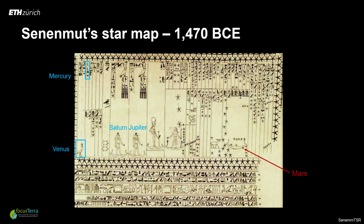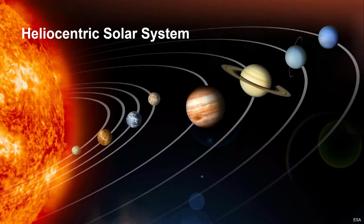But why does Mars have this retrograde motion once every 2 years? To explain it, you need to think of the solar system the way we do today. We have what we call a heliocentric model. The Sun is at the center and the planets revolve around it at varying distances. The Egyptians didn't think of the solar system in this way, so they couldn't find a satisfactory astronomical explanation for this retrograde motion of Mars.